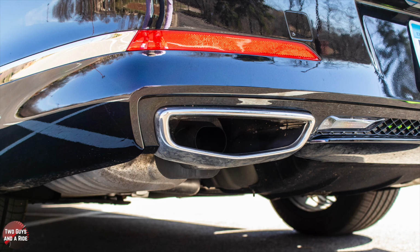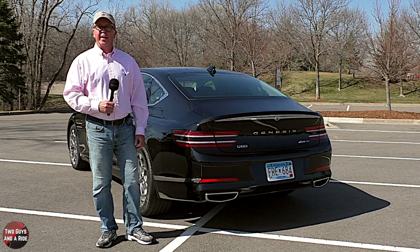Below are dual stainless exhaust with chrome tailpipe finishers, and boy, does it sound good. Let's take a second and listen to that exhaust note.